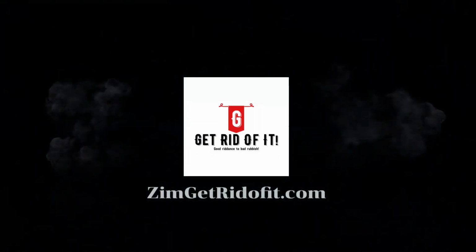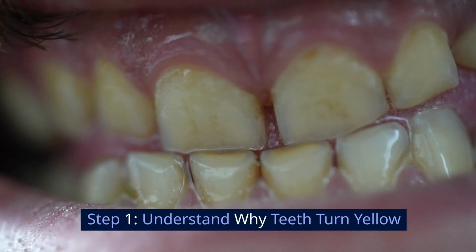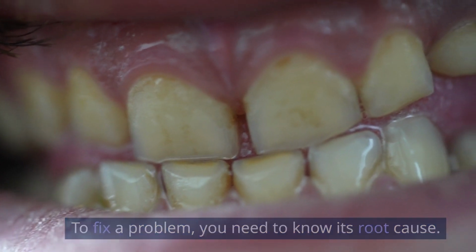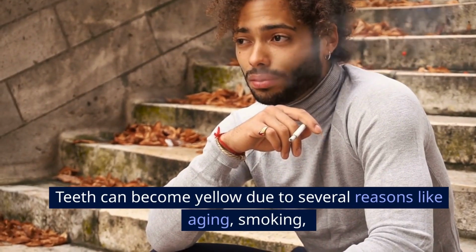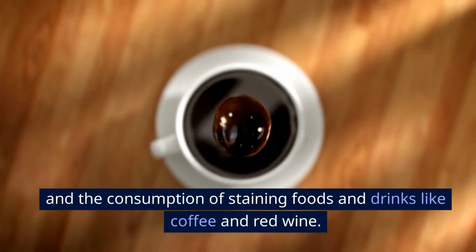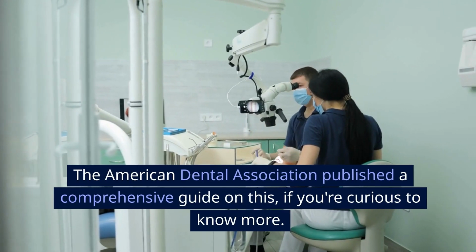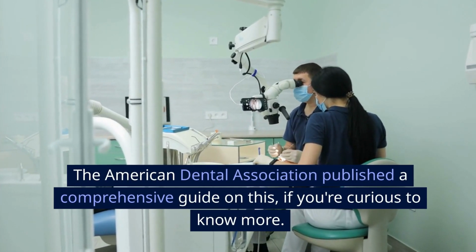Get rid of it! Step 1. Understand why teeth turn yellow. To fix a problem, you need to know its root cause. Teeth can become yellow due to several reasons like aging, smoking, and the consumption of staining foods and drinks like coffee and red wine. The American Dental Association published a comprehensive guide on this if you're curious to know more.